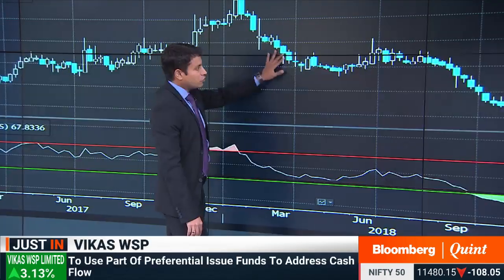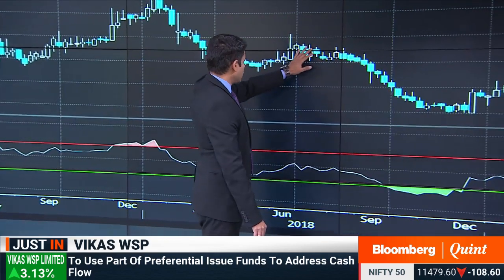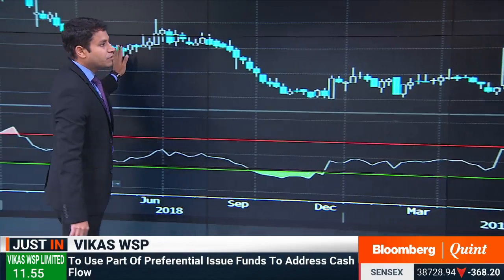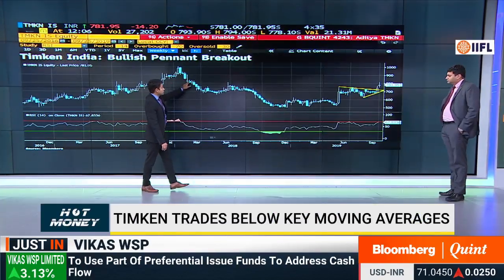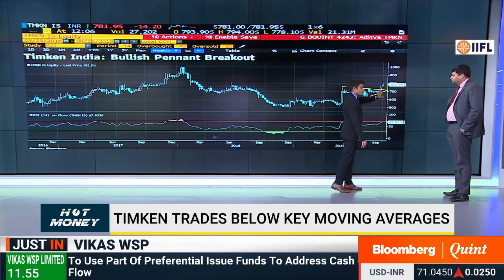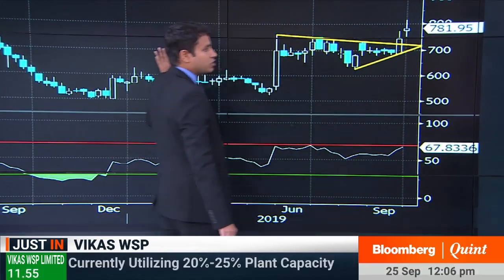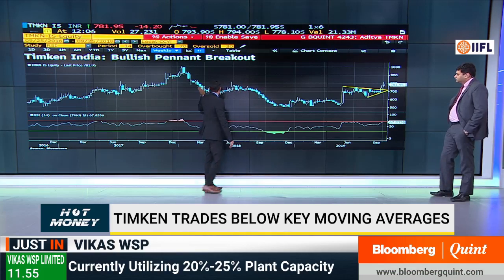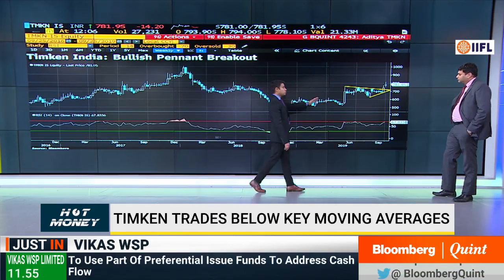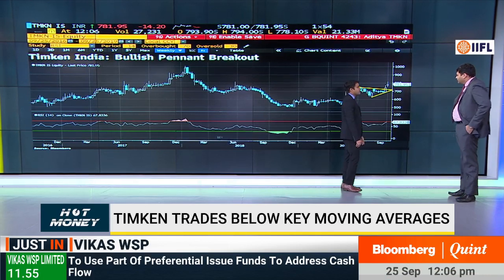Along with that, if I go back to 2018 March, we also see a rounding left shoulder, head and a right shoulder. So this is also a large inverse head and shoulders pattern, and this is the neckline. If I join the highs, the neckline comes to about these levels exactly. So it has also broken out from a large inverse head and shoulders pattern, which tells me that the downtrend has halted for the moment and the uptrend has resumed. So we can definitely see levels of 900 in the coming months.